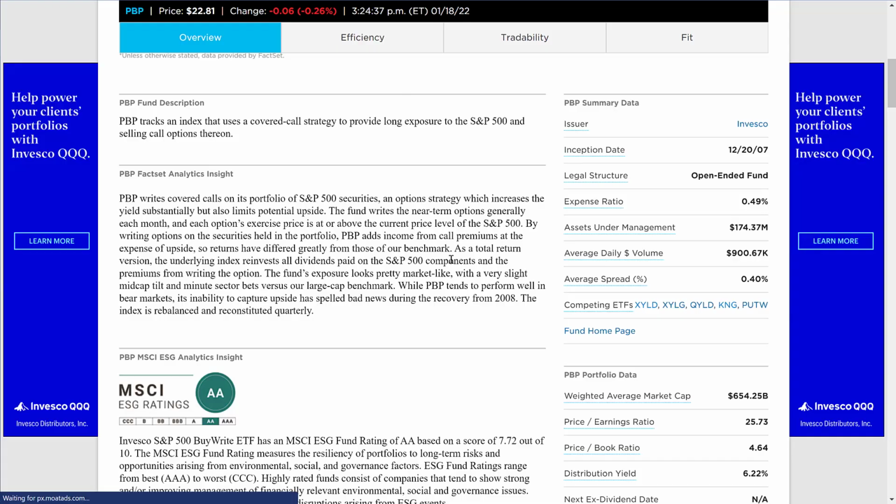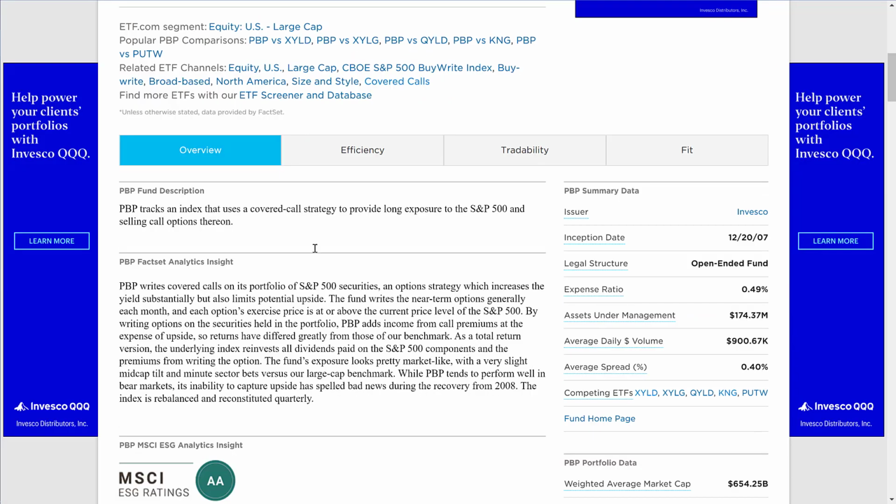Now, looking at PBP and their entire ETF strategy, it tracks the S&P 500 and uses a covered call strategy to provide long exposure to the S&P 500 and selling call options thereon. PBP writes covered calls on its portfolio. Pretty much what they do is they sell covered calls on the S&P 500, usually once per month, out of the money types of calls. And what they'll do is they'll take that income and pay it out to shareholders, potentially you and me, in dividends.